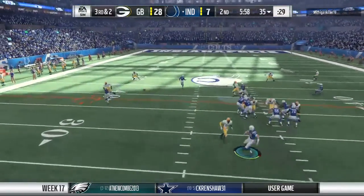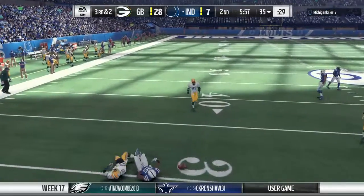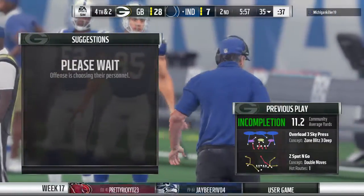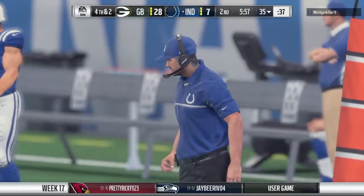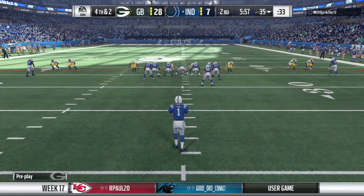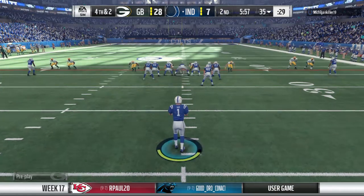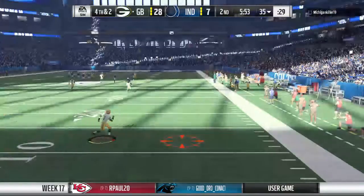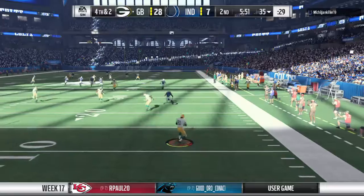A shotgun snap for Luck. And incomplete. The contact made the ball roam free and brings up 4th down. Well, they've had a pretty frustrating first half here offensively, and then just continued there with that incompletion. Yeah, definitely frustrating for them, but heartening for the other guys. Those stop troops, they're enjoying things right now because they've made it very difficult for them throughout the half.